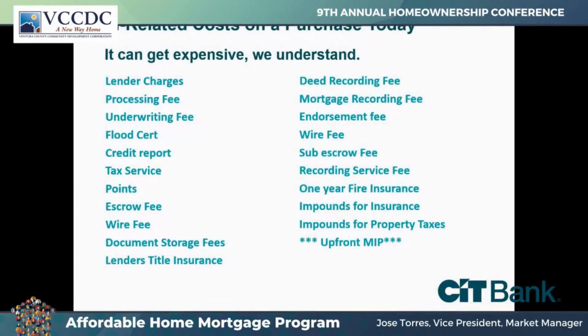We know that buying a property or purchasing a home can be very expensive. You have costs such as lender charges, processing fees, deed recording fees, mortgage recording fees, flood insurance, title insurance, escrow fees, wire fees, document storage fees. On FHA, you have upfront MIP, which can be costly, up to 1.75% of the loan amount. We also have impounds for property taxes, impounds for insurance, and the list goes on and on. Here are just some of the fees that could be charged at the time of the purchase. But with this particular program, we can use our $25,000 to cover all of these fees.